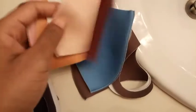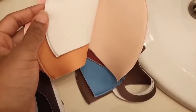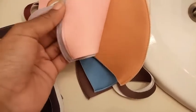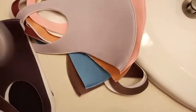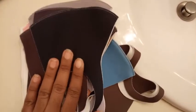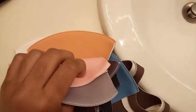You have brown, blue, burgundy, cream or peach, white, a burnt yellow, a pink, a violet, a gray, a darker gray, an even more brown, and a navy blue. And of course, most people have black and stuff, and you can go get other accessories, but I just wanted to throw that in there so you can definitely get these to go with your outfit and stay COVID safe.